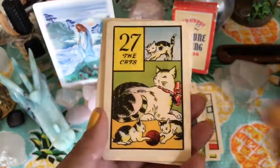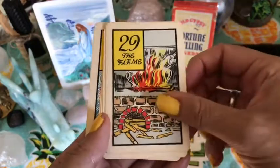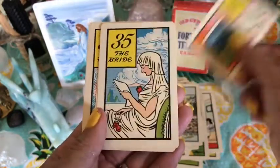See, this deck has the cats. In Lenormand, you just get a dog. I like cats too. I have a Loki and a Wally.